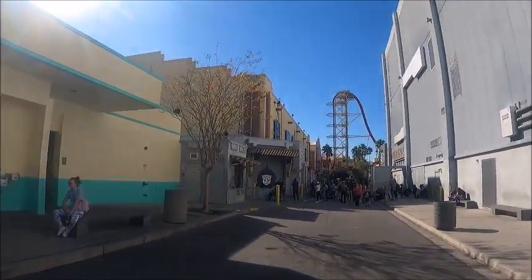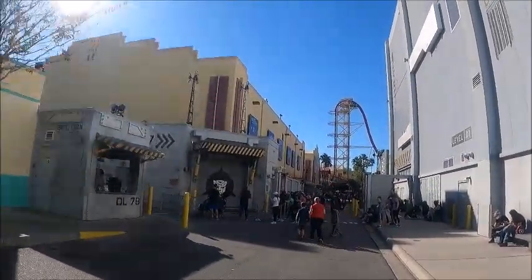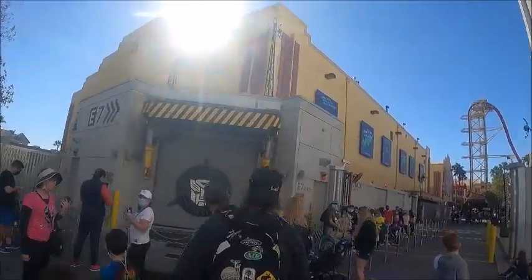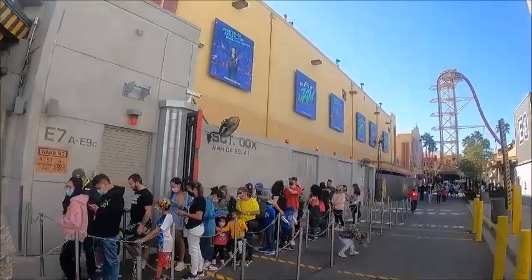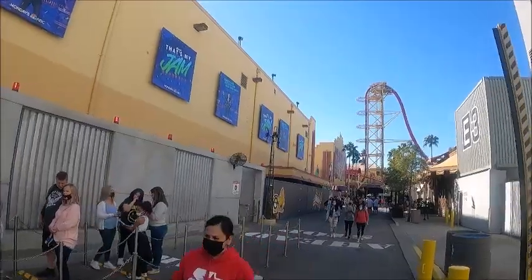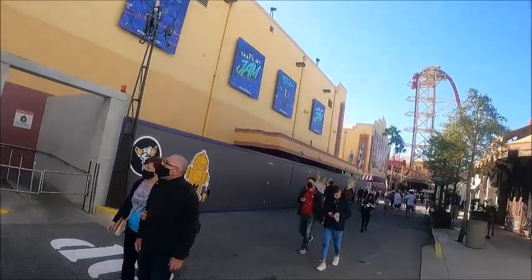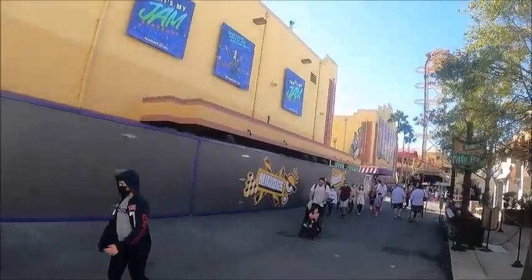So anyways, as we are traveling through Production Central, I wanted to show you the progress of what's going on with Shrek 4D. So I can still see some of the green scrim from Shrek 4D still over there. And then when you look through where Shrek 4D is at right now, they have walled off the area and you can see Minions is on there. That must mean that Villain Con is definitely going to be a thing. So this can only tell you one thing, man, that Minions thing is going to be a thing.